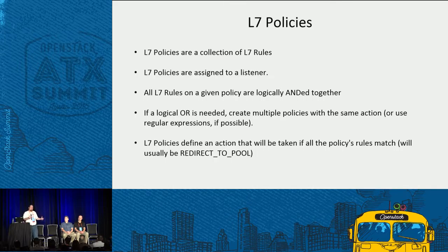So what does that mean? If you, for example, have a layer 7 rule that says I want the host name that's requested to match www.example.com, and that's one rule, and you have another rule that says the URI must start with /API, both of those rules must evaluate to true in order for that layer 7 policy to get executed. What I mean by executed is that the layer 7 policy defines an action that will be taken if all of its rules evaluate to true. Most commonly, that's going to be a redirect to a pool backend. So instead of going to the default pool for the load balancer or for the listener, you're going to go to some other pool that you define. In the simple case, /API goes to a pool of API servers, whereas everything else goes to static content servers.